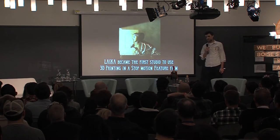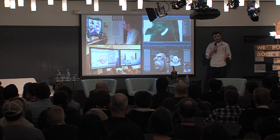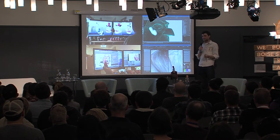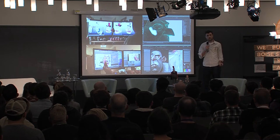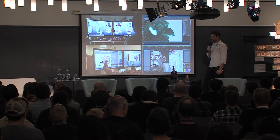Back in 2006, Laika became the first studio to try to take this century-old technique of replacement animation and fuse it with 21st century 3D printing technology. The way that we do that is we use a computer, and we use a program, either Maya, Topogun, ZBrush, or Photoshop, where we are modeling, rigging, animating, and texture painting. But instead of a normal computer animated film where you would render those frames, we actually are taking that 3D geometry and we're sending it to a 3D printer.